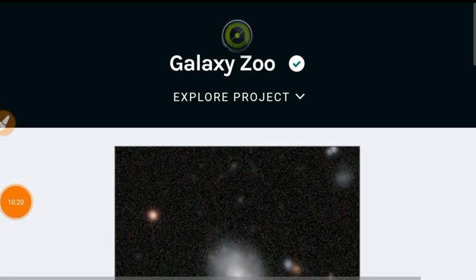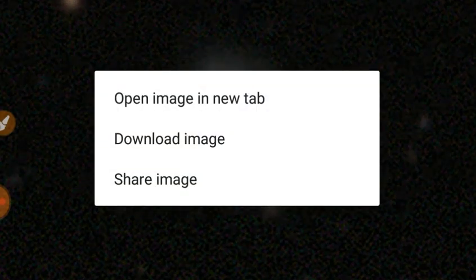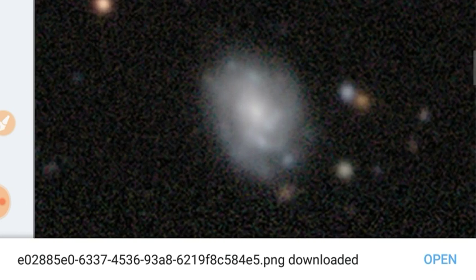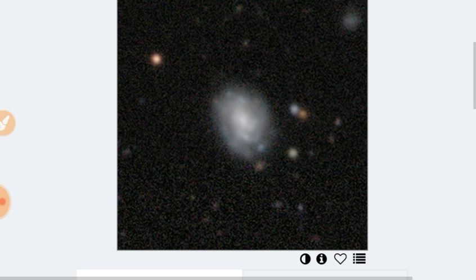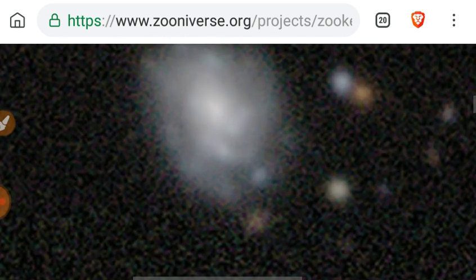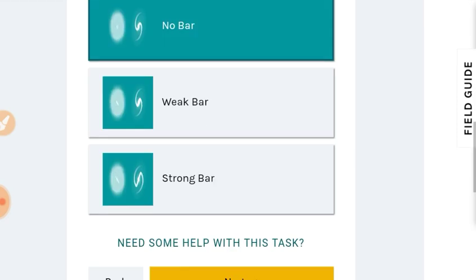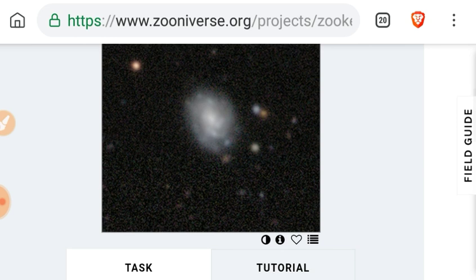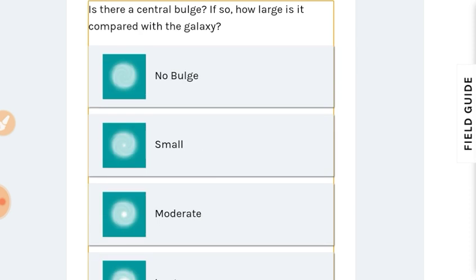So you head to the Galaxy Zoo section and classify a galaxy, which we will do right now. Check it out. We're going to save that for posterity. And we've got a pretty irregular galaxy there. So what do we have? Features, or a disk. Is it an edge-on disk? Not an edge-on disk. Does it show a bar? I'm going to have to say no on that one. Is there a spiral arm pattern? Not really. Just really irregular. Is there a bulge? Yeah, there's a bulge. Let's say large.